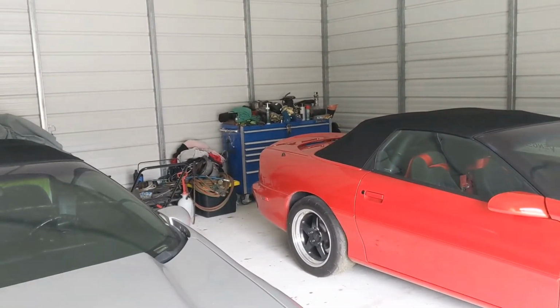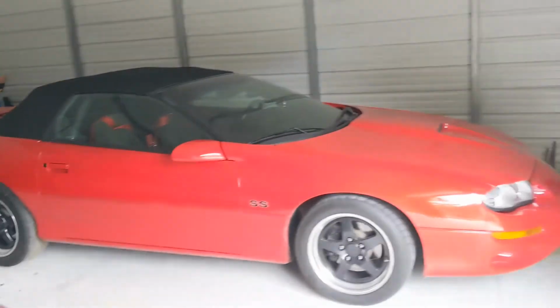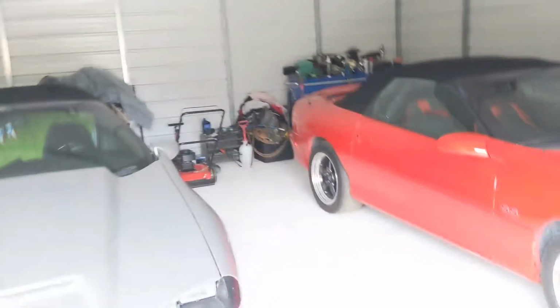Sorry, I have a picture of when they dropped the stuff and started pulling the stuff off the trailer, but by the time I went to sleep and came back out, everything was already put up.